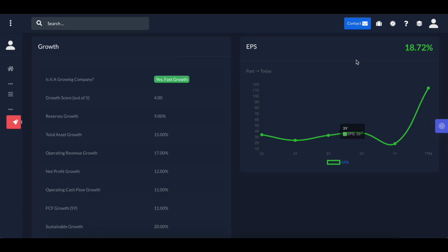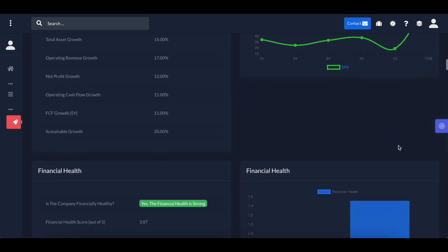Again, on the right side, you will see there is an EPS chart, and you can see how this EPS has behaved in the last 5 years, especially in the last 1 year. The EPS of this company has grown dramatically. So this will give you an idea.